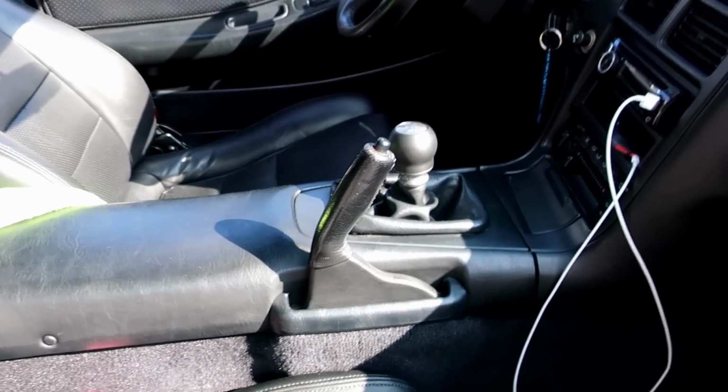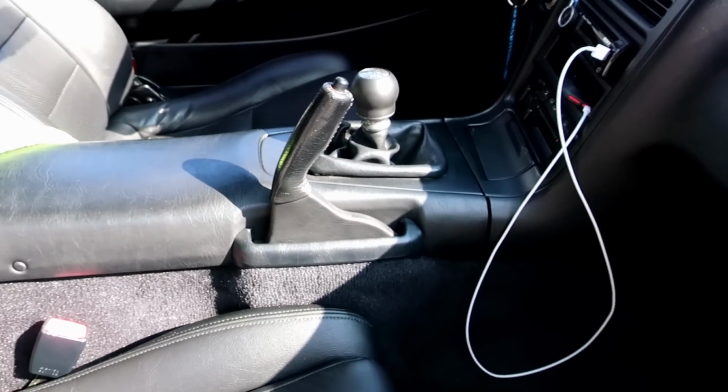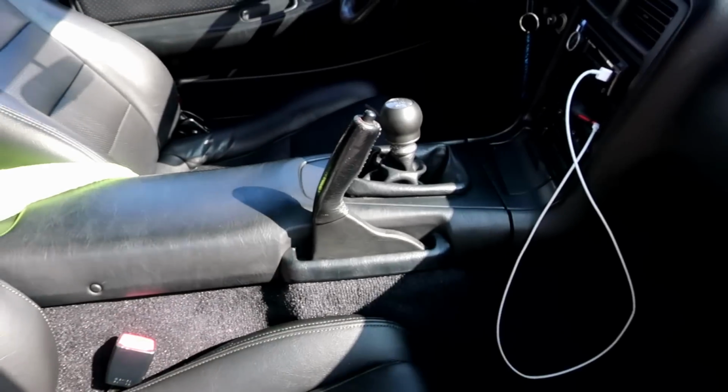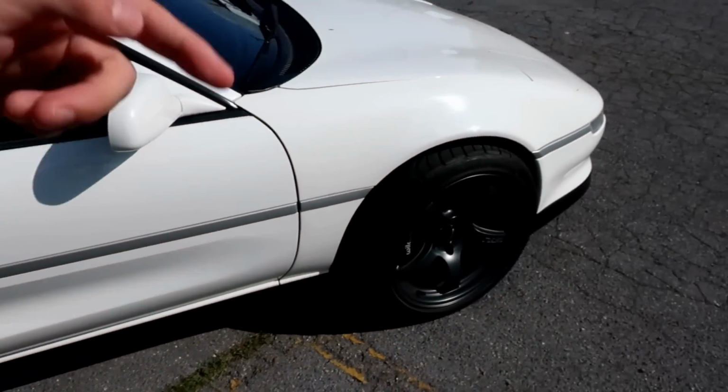My understanding is the shifts are much crisper and you don't miss. Even though I do really like my 93 shifter, the C shifter should be much nicer. So that's just one of the things I wanted to go over with you guys. Again, the company is Superclass. I'll list all their stuff down below.